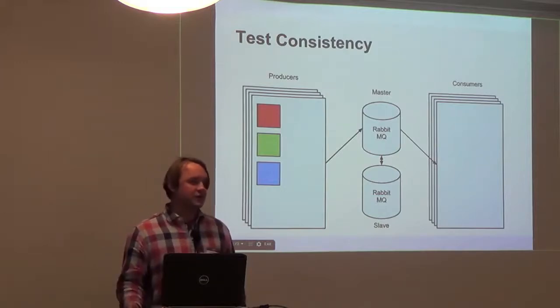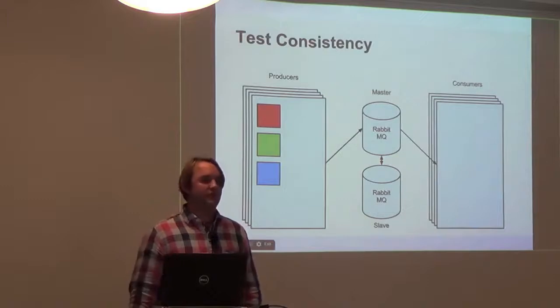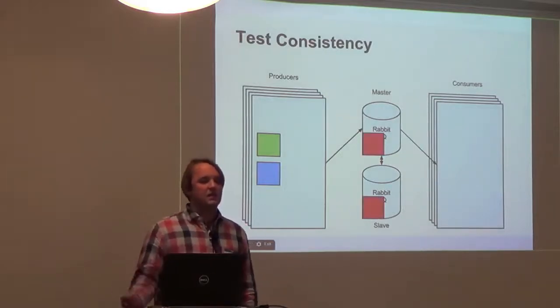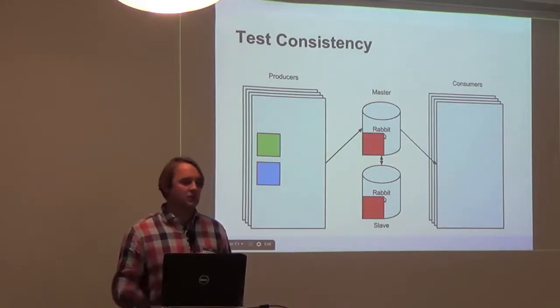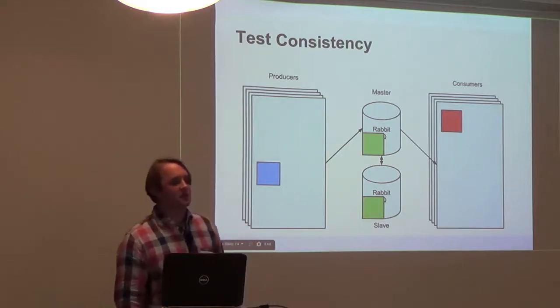In this diagram, I've labeled the messages with colored boxes. We have a lot of producers producing to a cluster of rabbits, and then a lot of consumers consuming from that cluster. As the producer produces the red message, it gets to the cluster and is on both the master and the slave. Then the consumer can consume it as we continually produce messages into the cluster.